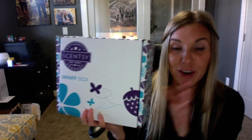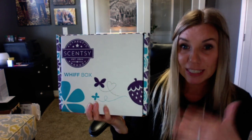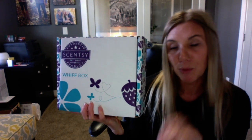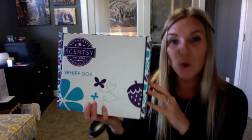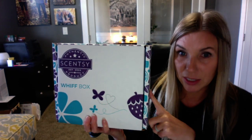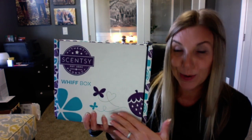But this is my favorite deal, and I'm going to share it with you. And that is using the half price item for a Whiff Box. Now, if you're not familiar with a Whiff Box, it is a surprise box of products every single month. It changes every single month with different products, different fragrances in there, and it's all a bunch of surprises. So the box normally costs $30. Inside, the total is worth more than $30. So it's a great deal on its own.